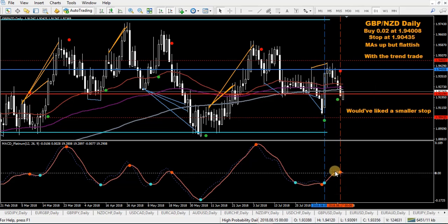The MACD is just above the zero level. The MAs are technically up. There's no real divergence to the bearish divergence, so it's not a great sell signal. And as we already talked about in the mod MACD, this candle's already pretty big today as it is, so that was the only one that sort of gapped over the weekend. But anyway, that's the pound New Zealand, so I've got a buy and a sell at the moment, fully hedged, and just looking for a breakout either way.